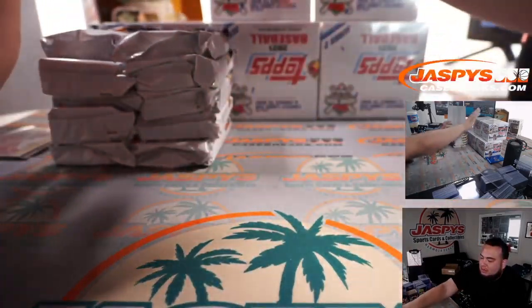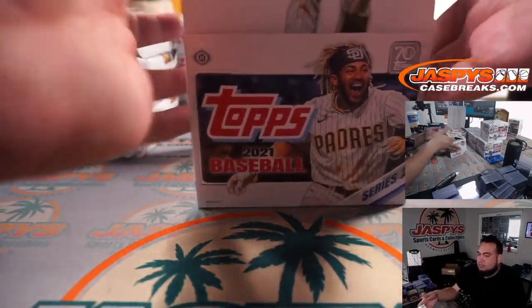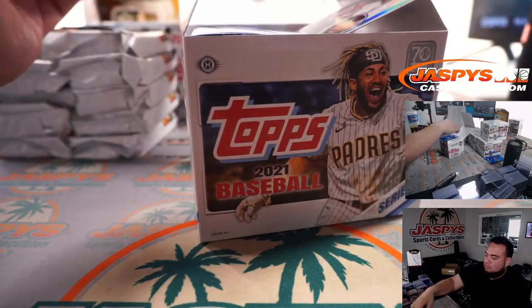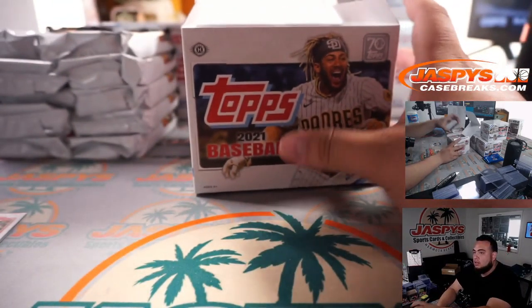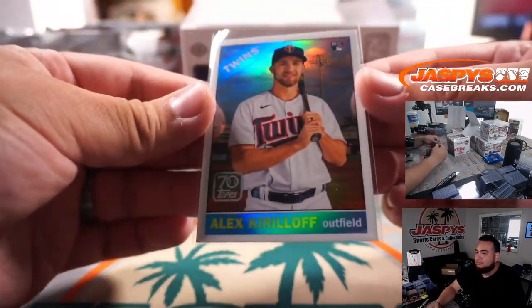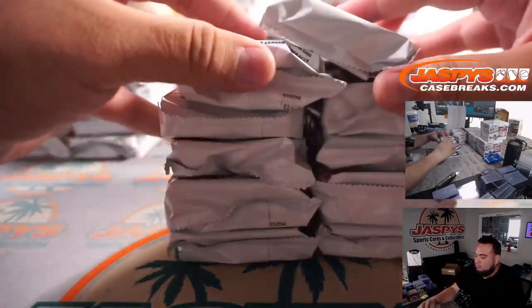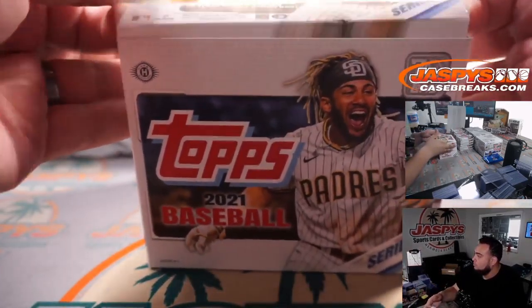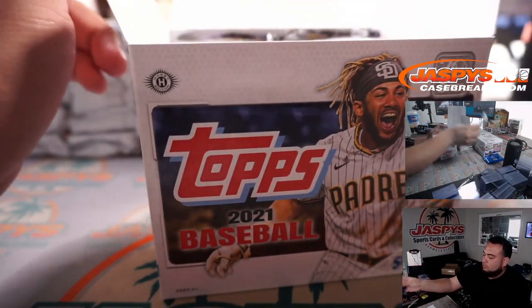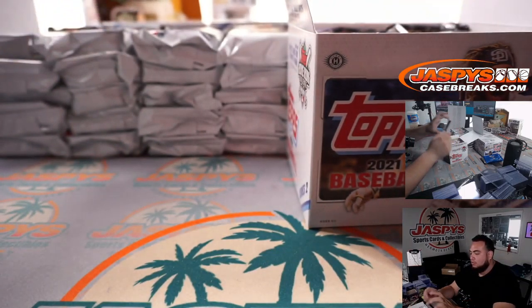I think actually I'll pack stack the first three. That way it kind of goes by a little bit quicker. Oh, we got two rookies in here. Bobby Dalbec. And Alex Kirilloff. Alright, we got Tim Lincecum and Tyler Glasnow.